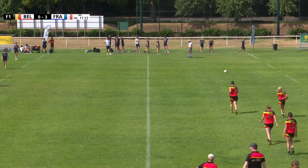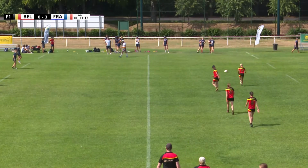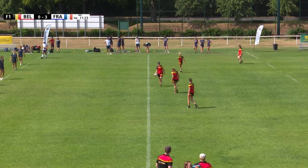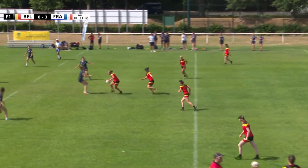It just looks to me, especially the line defence of Belgium, you talk about how fluid France are looking, and a lot more composed. Line D for Belgium, they've had quite a bit of joy in that corner, that far corner.